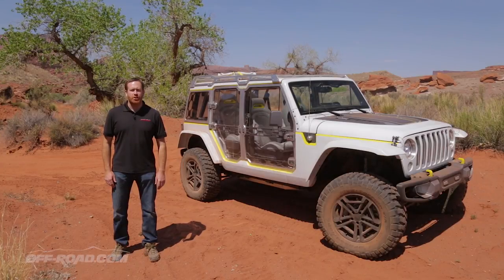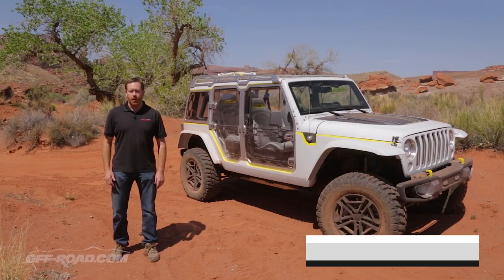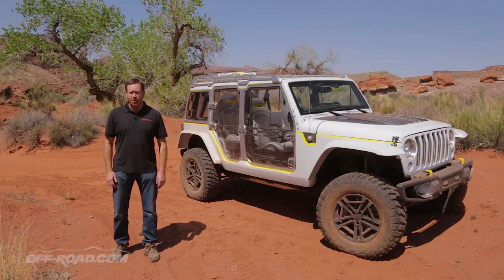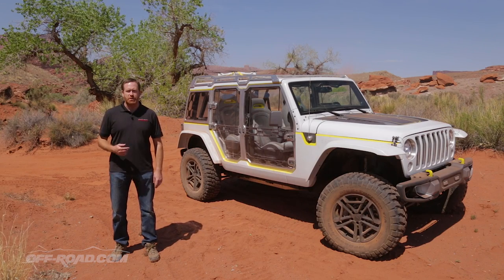It's no secret that the next generation Wrangler is right around the corner. And with the new JL coming out at the end of this year, Jeep is sending out the JK in style. One of the coolest concepts at this year's Easter Jeep Safari is the Jeep Safari.